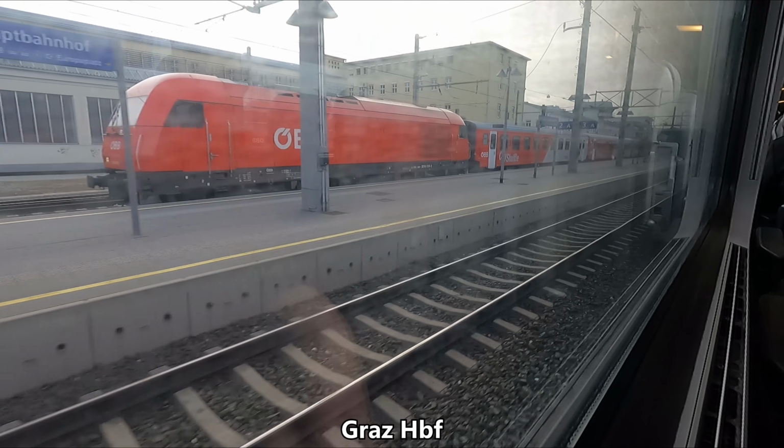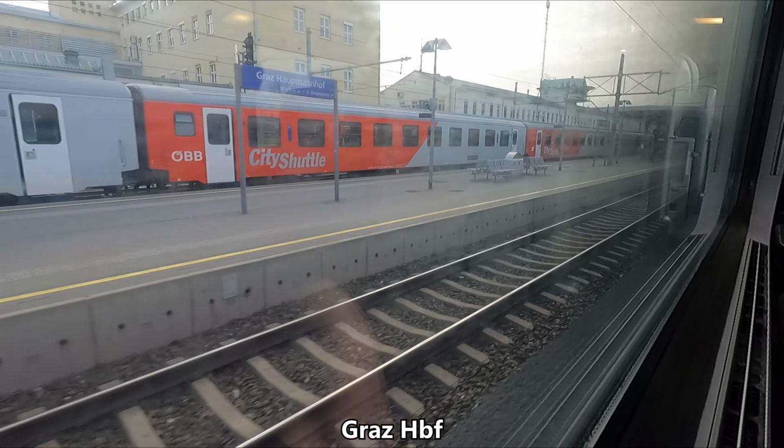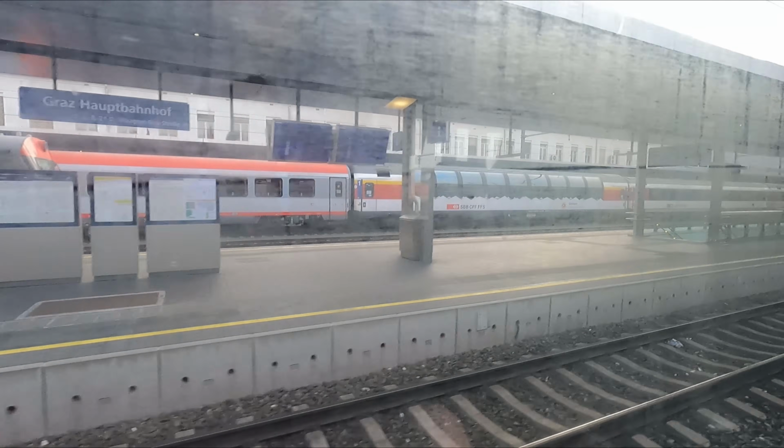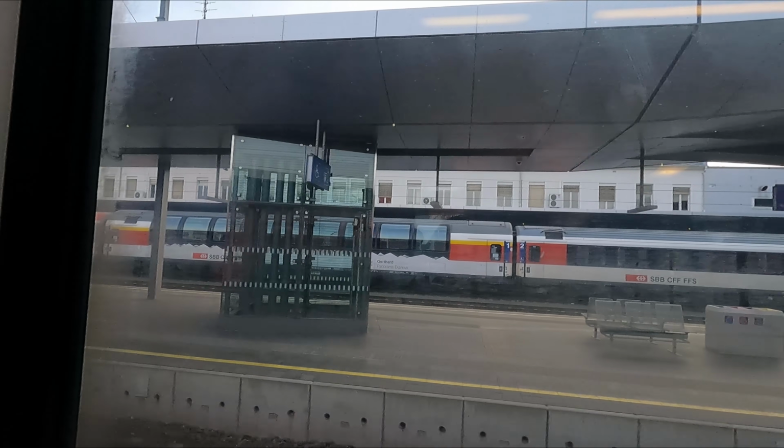And we finally pull into Austria's second largest city, Graz, on time at around 25 to 9, where I can already see my connecting train, the Transalpine, which is waiting to hoist me away to Switzerland.